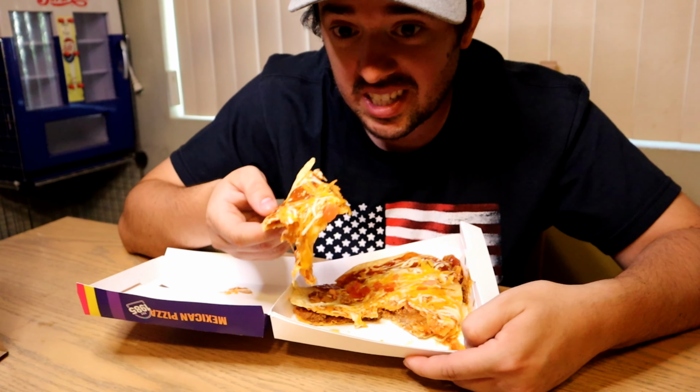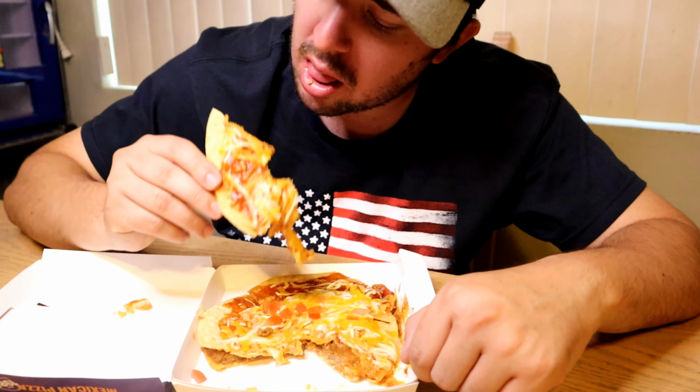I'm going to give it a shot and see how it tastes. On a count of 3, 2, 1, go. First thing you taste is the cheese. And then after the cheese, I don't taste the meat. I think they have some beans in there. It's not very bad. It's nice and hard for the hard shell. Let me give it more of a shot. You can't really taste the beef. All you can really taste a lot of is the cheese.